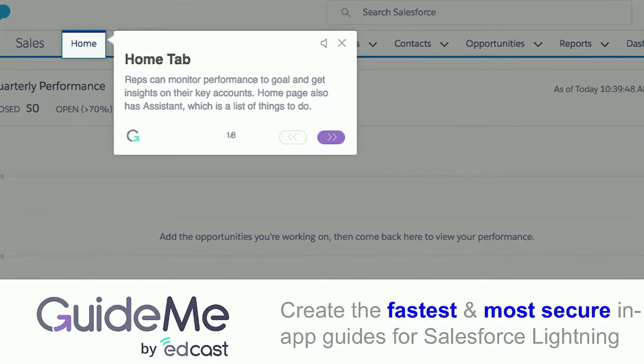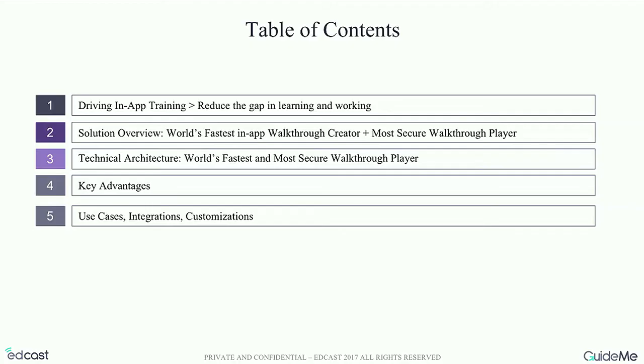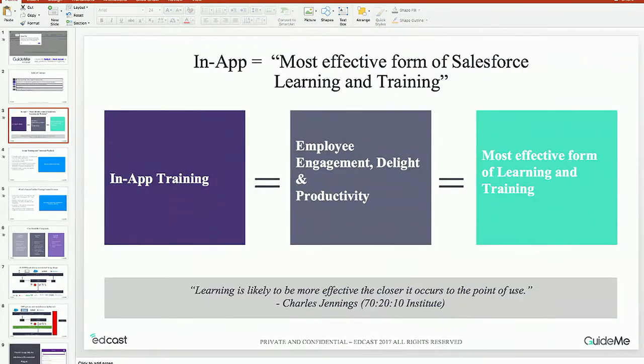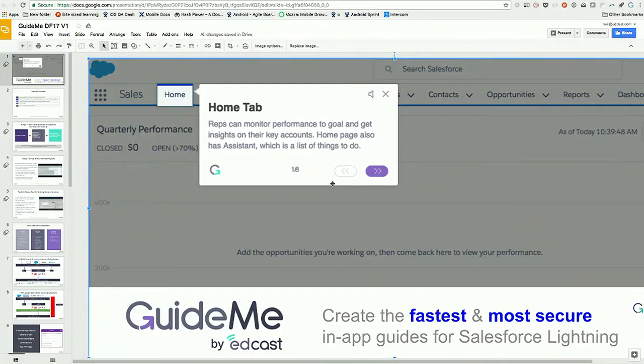Yeah. Thank you, Ryan. So I think the key point I want to mention is that in-app learning and training is really powerful. If, inside the application, you can get the guide, if it can tell you what to do, and if it can give you audio and video signals, then it's really, really powerful. So let's go inside the Salesforce application, and we'll quickly go inside Lightning, and we'll see how these guides can be very powerful and helpful.